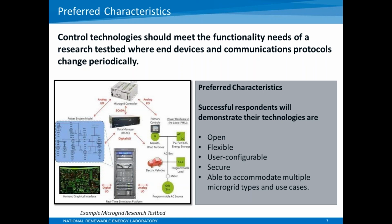So you might imagine in a research test bed, the end devices and the communications protocols are going to change periodically, and we need to be able to have our staff at NREL be able to configure those on their own. So that is quite important to us.